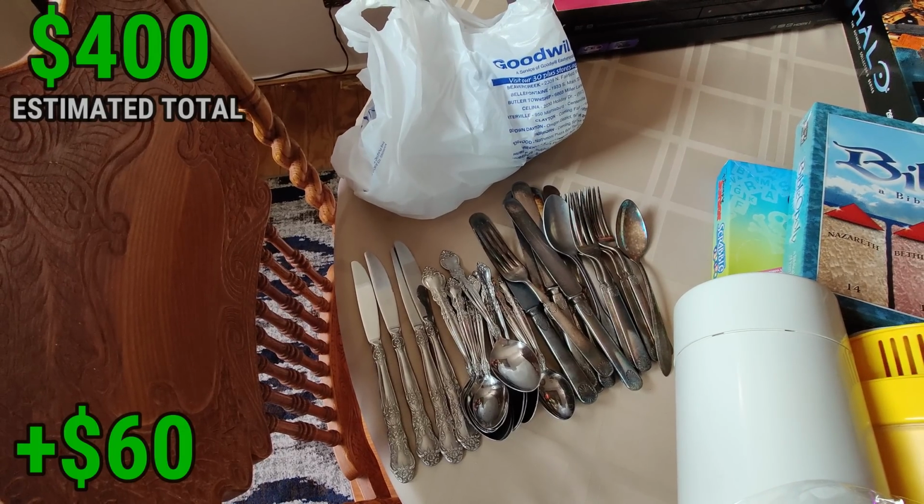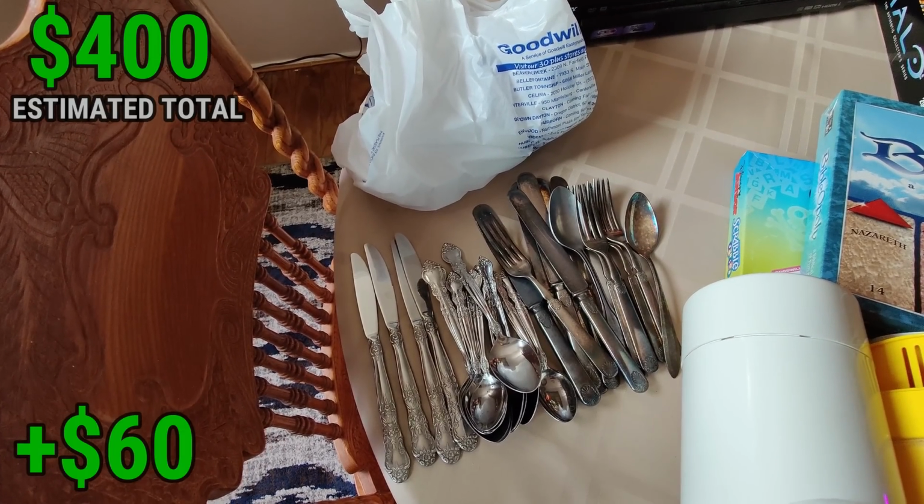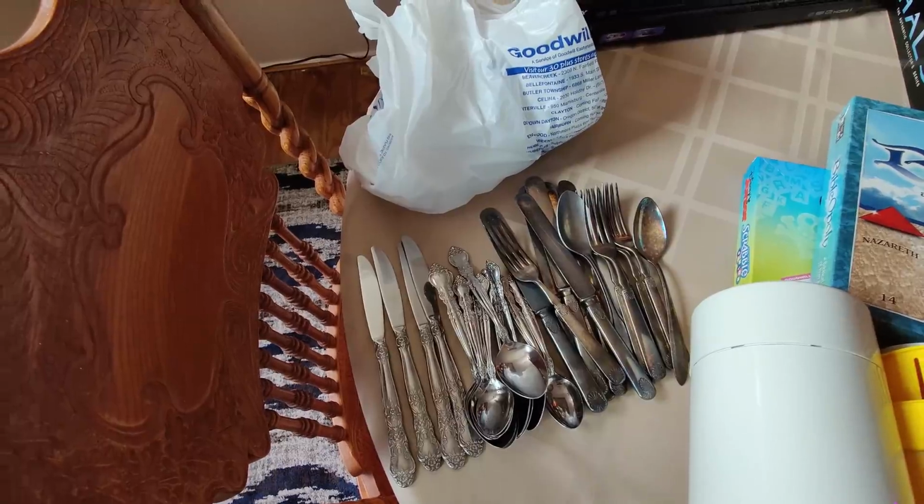profit. I've sold quite a bit of flatware in the past. My dad would always bring it home, different sets he'd pick up at auctions. I'd list it for him. It always ends up selling.